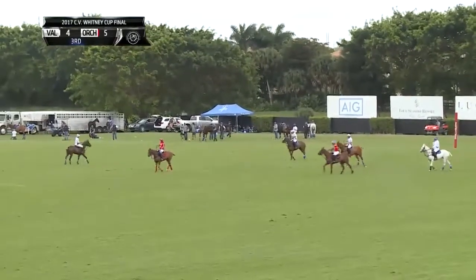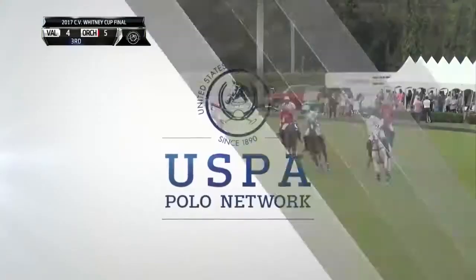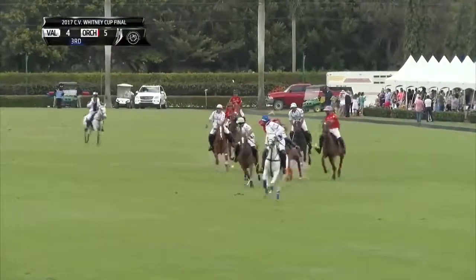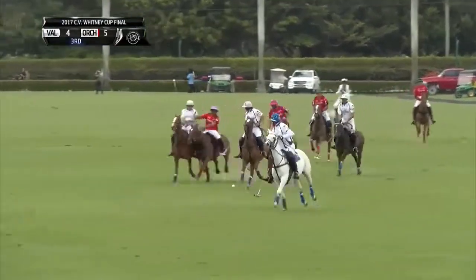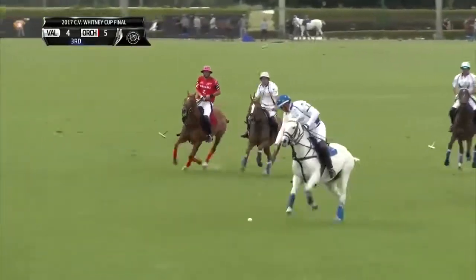Yeah, it looked like the red machine right there. Orchard Hill working well together, but Janavis, he's steady Eddie back there. Keep an eye on the man in the blue helmet. He just sits back there. Nice, easy pony. They slap it too far.